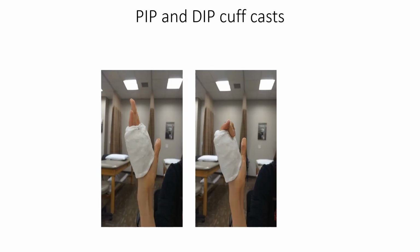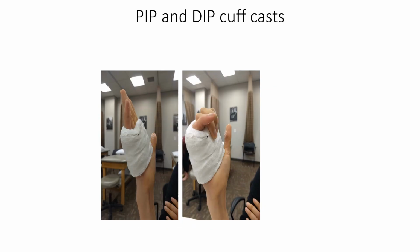This shows the DIP flexion cuff cast. Again, extending the fingers and flexing the fingers. There's again a little dot to serve as a target for that tip to reach. And this one she wore about 40% of the day, and again completing the exercises about every hour, several reps. This is the PIP.